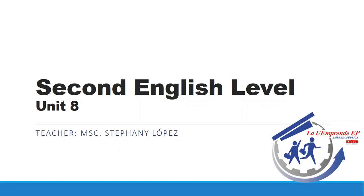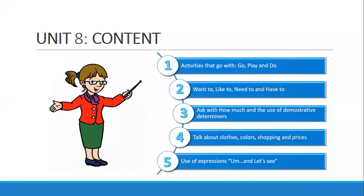Good afternoon, everyone. And today we are going to start with Unit 8. What are we going to check in this unit? We are going to talk about some activities and sports, and some of them use some specific verbs, such as go, play, or do. So we're going to check that activities or sports that use the verbs go, play, and do. And we also are going to talk about some verbs that are going to be really useful for you when you are going to talk about shopping or if you want to talk about clothes. So the verbs we're going to use are want to, like to, need to, and have to.